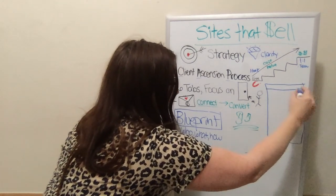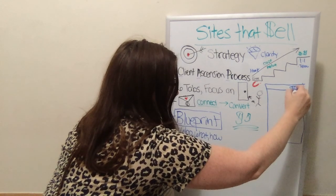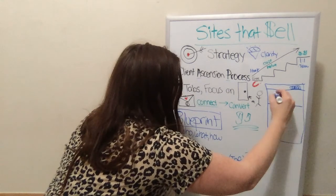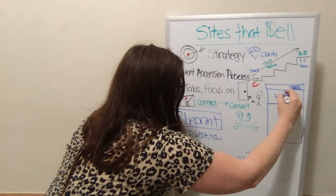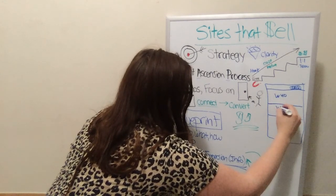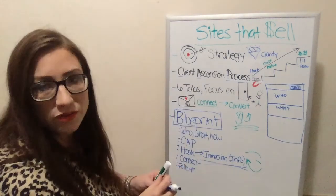Now, on your actual website page, you should have this tab up here. This button right here is for your free thing. That should be highlighted. Now, what you want to do is you have who on your website page, and then you want to have what you do. And this is it in a very, very basic nutshell.